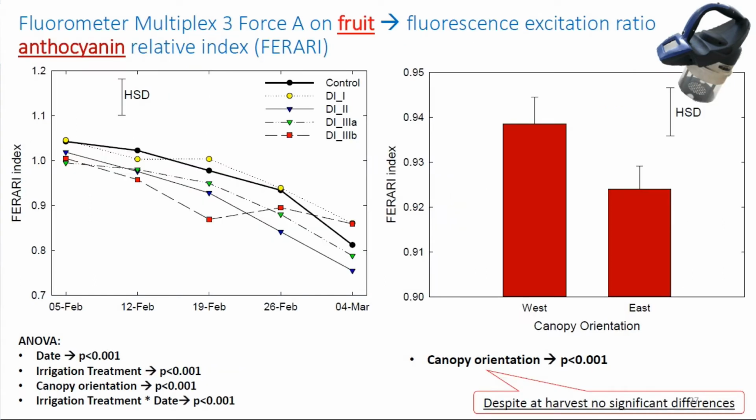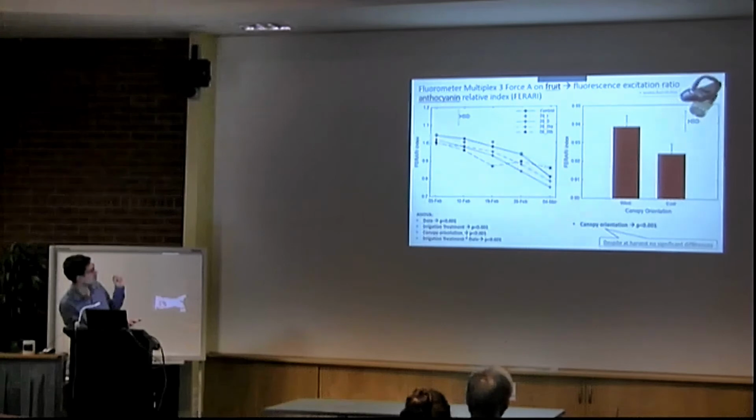And also in the last stage of fruit growth, stage 3B, from 5 February to 4 March, we have a general increase of anthocyanins in the fruits, whereas you remember it was the other way around in leaves. And there are not very big differences among irrigation treatments, although this pattern of increase is not confirmed in the deficit irrigated ones in the 3B stage, which actually remain stable to the end.